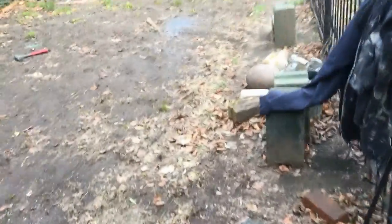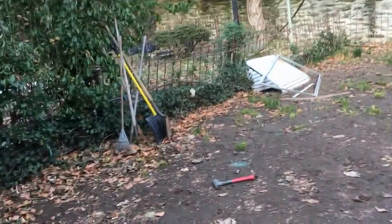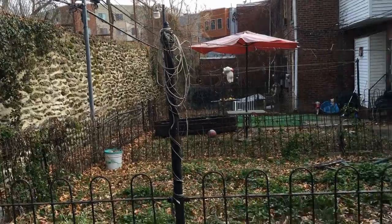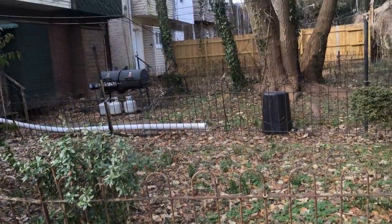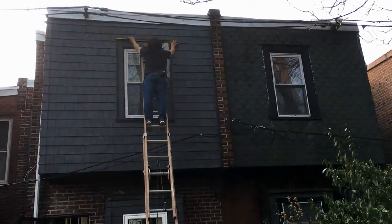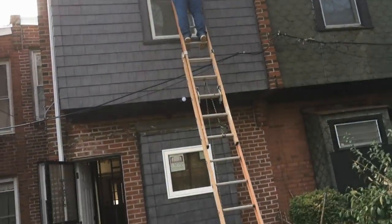And here's a little look at the backyard too. I don't know if we've ever really gotten a good look at it. It's a pretty nice size backyard. It's just open to all the other backyards along here. But it's a really good size for a tiny Philly row house. So I'm super happy about that, and super happy about the way the back of this house is coming out.